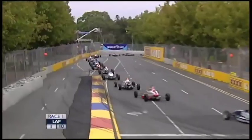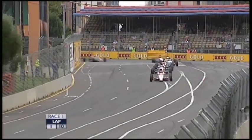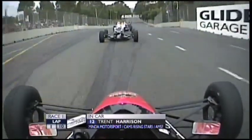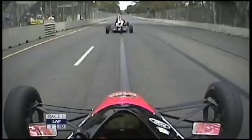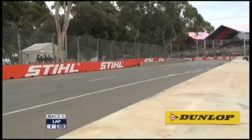And now they'll be looking to get the big slipstream down the straight up into turn 8, and this is where Formula Ford Racing comes in at its best. We're on board here with Trent Harrison. He'll be tucked in behind one of the other McGales in front of him, and this will be interesting up through turn 8. Very quick corner.